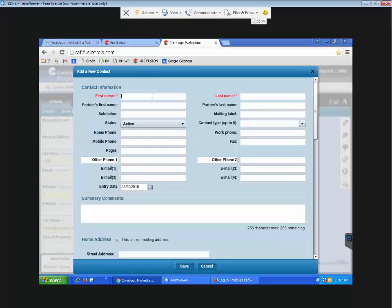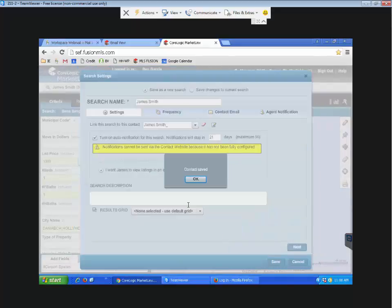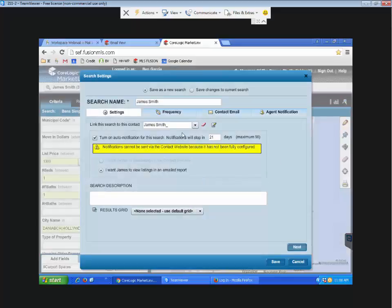So it's very simple. You just put him in. We're going to call him James Smith. We're going to put in his email. We will call him Ben at List Realty, or TL at List Realty for right now. Okay. So you have created a contact, James Smith. I already have a James Smith, so I put a little underscore under it, but you don't have to do that. So it's just James Smith. Okay, so you've linked a contact.